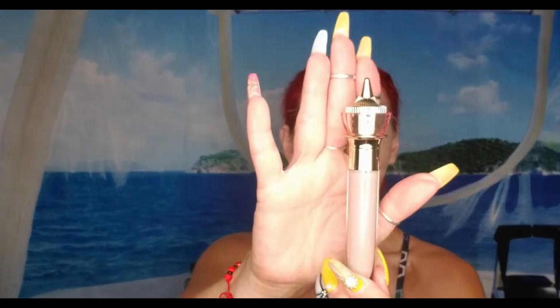Let me give you a swatch of the lip gloss. This beautiful packaging, I love his packaging.